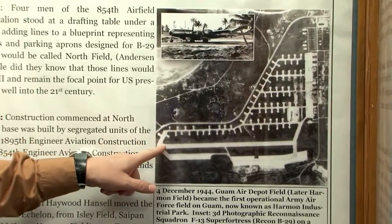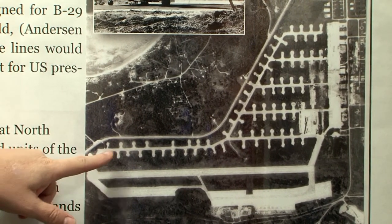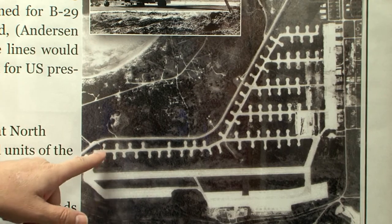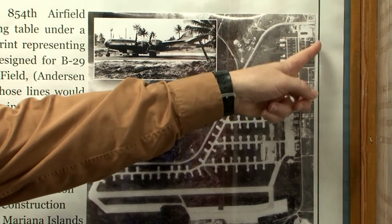So you go behind Kmart and IT&E and all that's down here. That's the industrial park. Yes, that's where it's all at. So that's where Kmart would be, and then up here in the corner would be where Micronesian Mall is today.